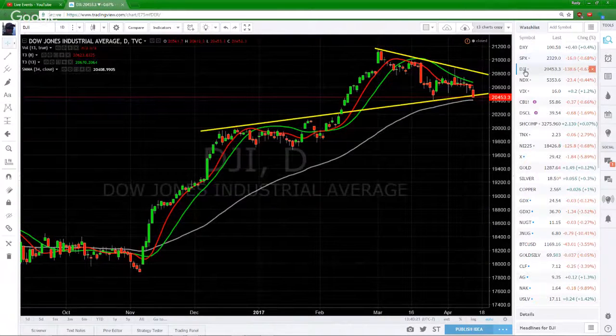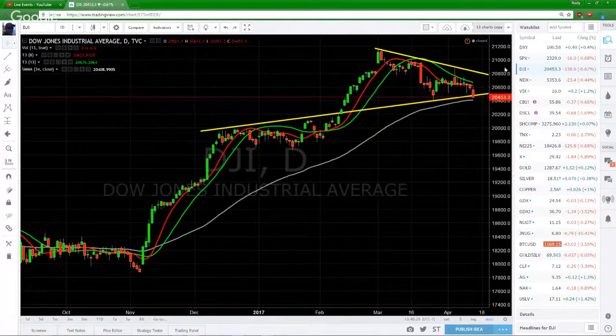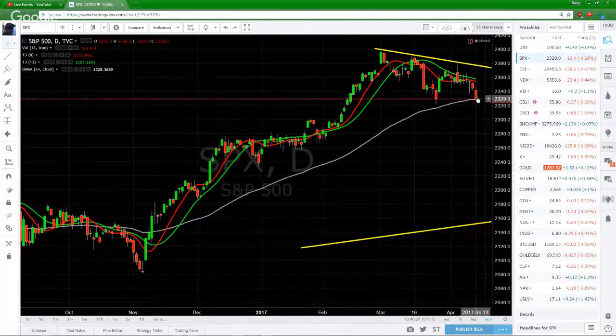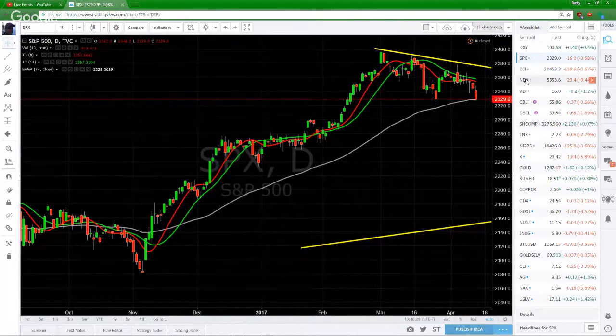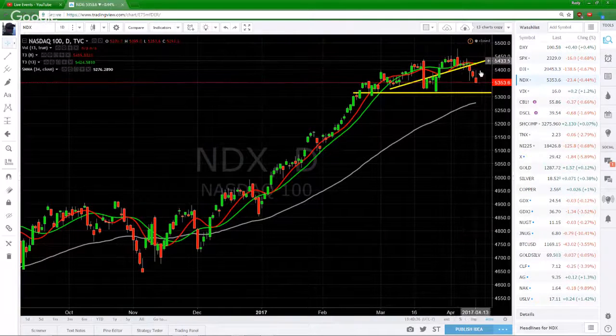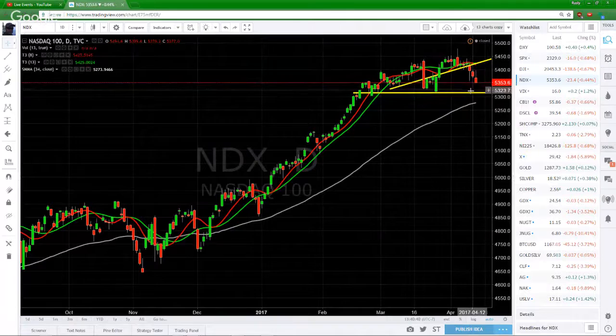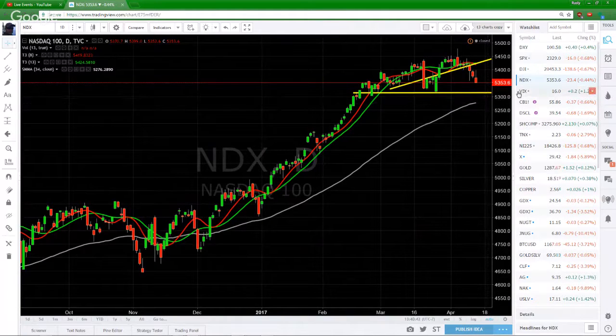S&P, Dow, looks like the Dow is bending right over, closing on its lows today. Closing on its lows. Not good for momentum in the next session. NASDAQ closing on its lows. Nice rounding top forming. Got support lines. See if it'll hold.